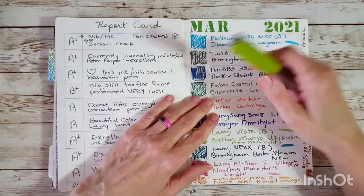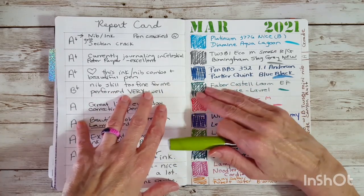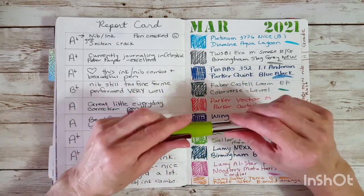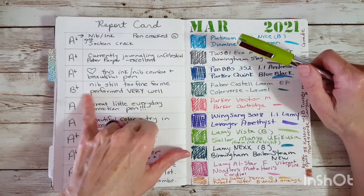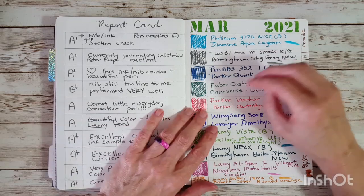It's not the pen, the nib, or the ink that's the problem, just wanting to swap out that nib for a broad nib. But I still gave it a B+ because it just isn't fair to ding it for my own nib preferences.